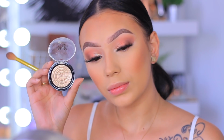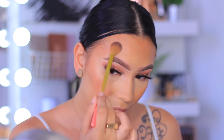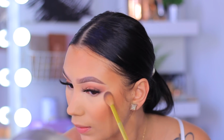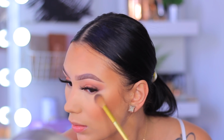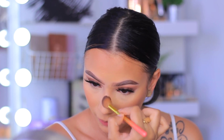Alright, so now it's time to glow and it's time to highlight for the gods. So now I'm going in with the Gilded Honey highlighter from Laura Geller. This has been my thing right now, you guys, and I cannot stop using it. I honestly been wearing this highlighter every day. But anyway, I'm popping this on my cheekbones, a little bit on my forehead, on my nose, and you know, everywhere I'm trying to glow for the gods.